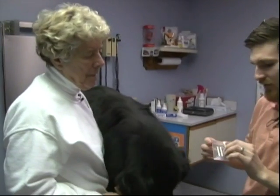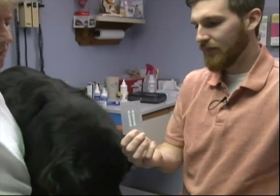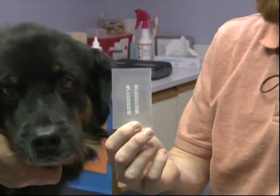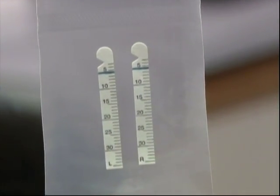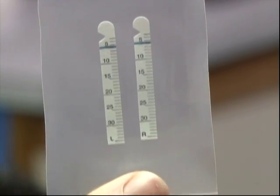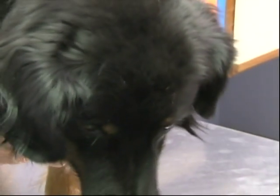Right. So this is called a Schirmer tear test. And it's basically a little strip of paper, and it has numbers on it. And we put this in the eyelid. Do we want to do one to him? We can do one. I don't care. Here it comes, Mark. Get ready.